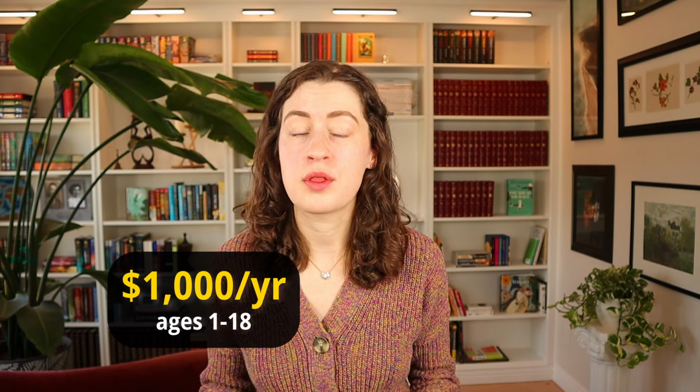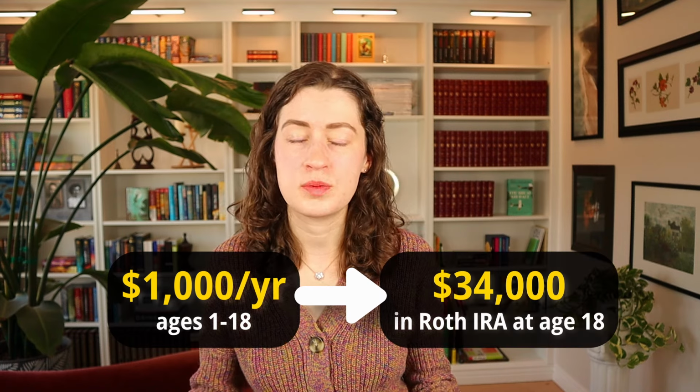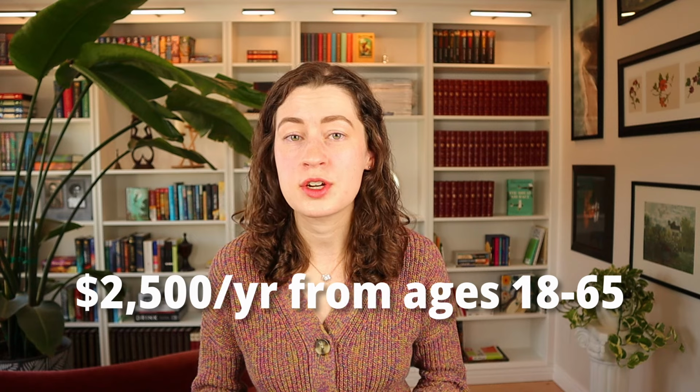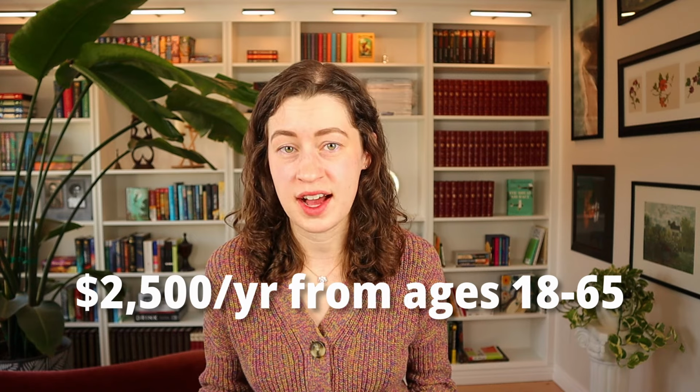If you're able to have your child contribute $1,000 a year from ages 1 to 18, they'd reach adulthood with about $34,000 in their Roth IRA, assuming historical 7% average return rate. If they never made another contribution to their Roth IRA in their entire lives, they would retire at age 65 with over $800,000 in their Roth IRA. To put that in perspective, investing $1,000 from ages 1 to 18 and then stopping forever will result in almost the same retirement balance as somebody who invests nothing in childhood but contributes $2,500 a year to their Roth IRA from ages 18 to 65.